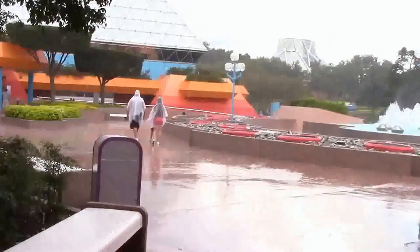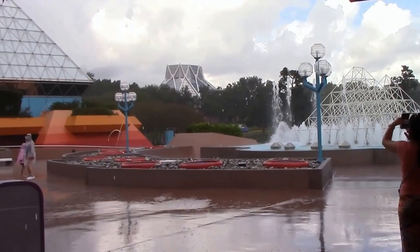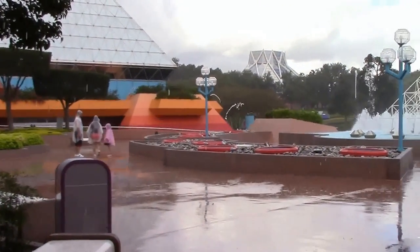Okay, we just finished watching Captain EO, Michael Jackson. It was really cool, a lot of fun. I hadn't seen it before, so that was awesome. But we're now waiting for the rain to stop just a little bit, so we won't get too wet early in the day, but still so much fun left to have.